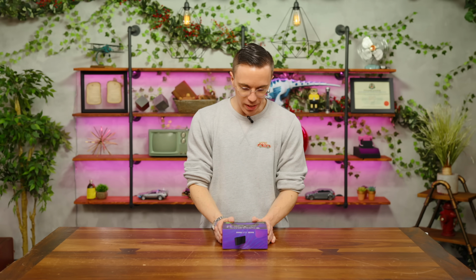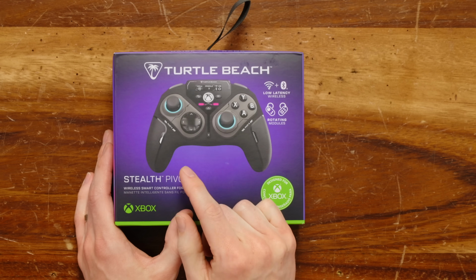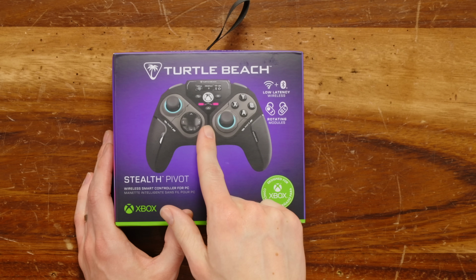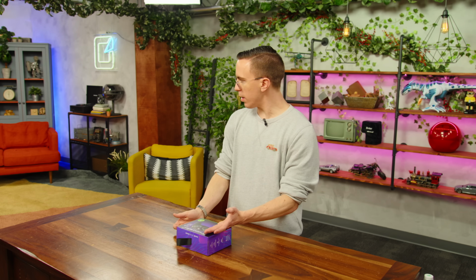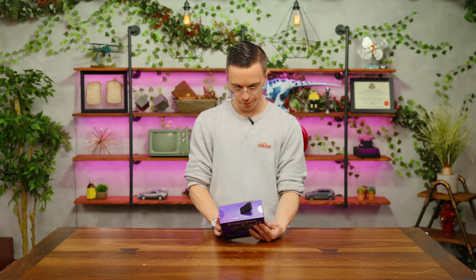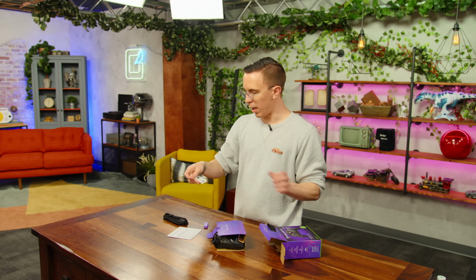All right, so this is the wireless smart controller. So it's clearly got a screen. It says it's got rotating modules. So I guess you can just pick up and move your sticks around and stuff? No, baby bird. We don't pick things up around here. They rotate in the controller? Yeah. Bro, they just made this to go viral on TikTok. Brother. It worked.